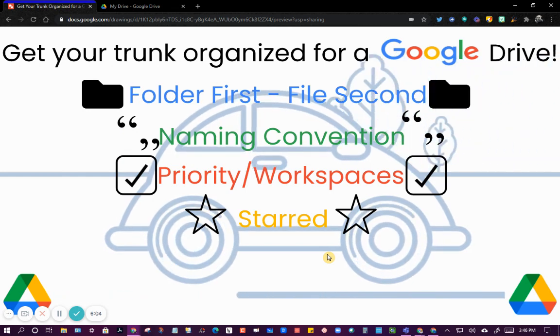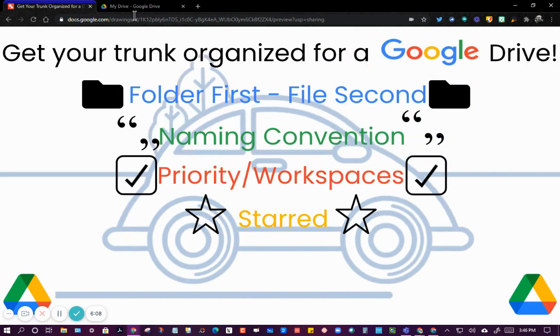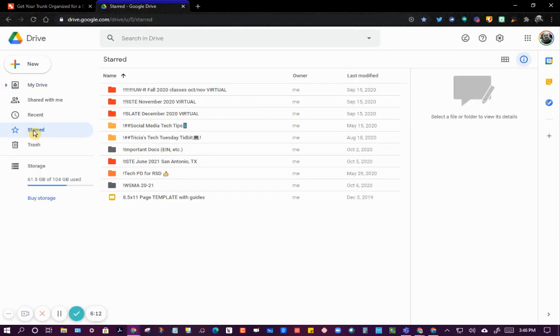Those numbers, when they get up to be that high, I don't know if that makes a lot of sense with starring. I like to have some things starred because those are the things that I use quickly. In fact, when I go to my Google Drive bookmark, I have it bookmarked right to my starred items. So then I know exactly what I have to work on and can get to those documents quickly.